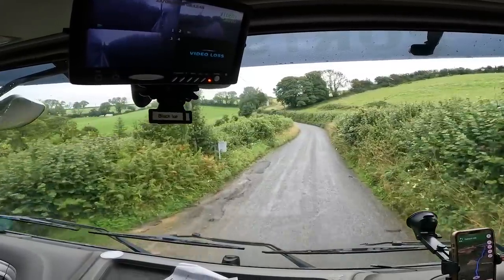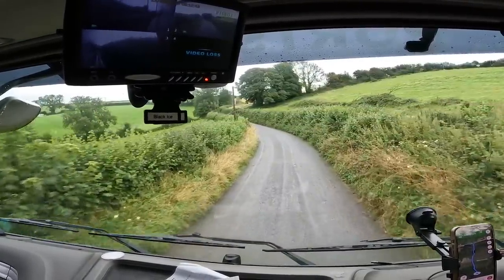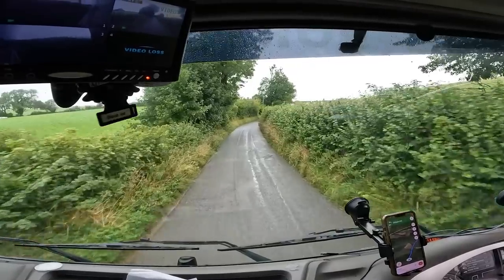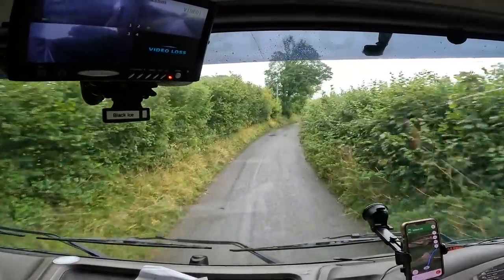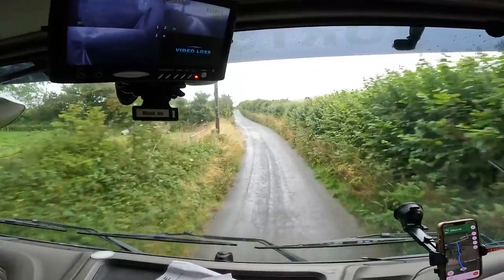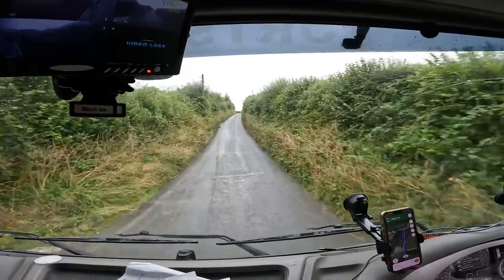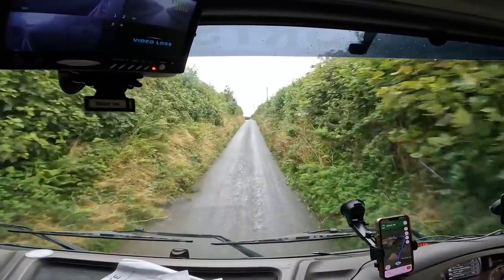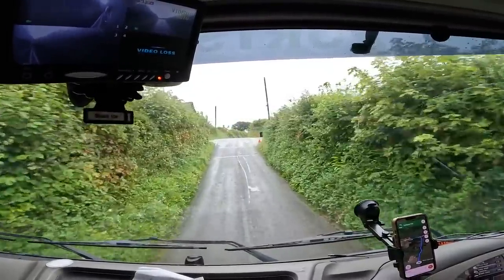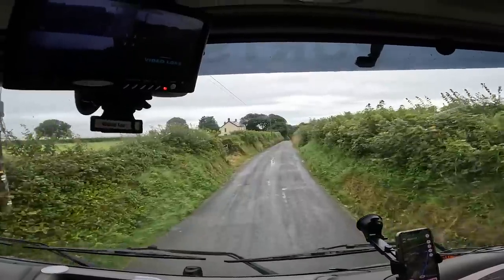We've got another hill coming. Okay, let's gain some speed. I can see there's nothing coming. Ah, it's not as steep as the last one. Oh my gosh, I thought I was stuck then. We're only half a mile away, give or take, just over. Okay, if we had to, we can turn around here. That's good.